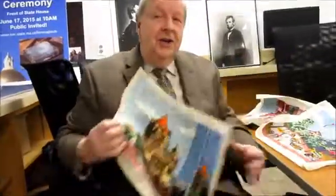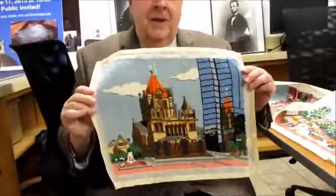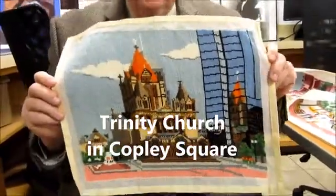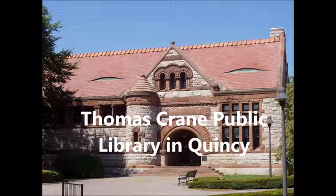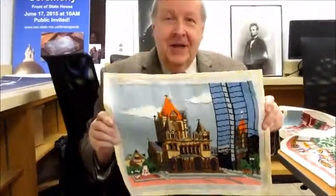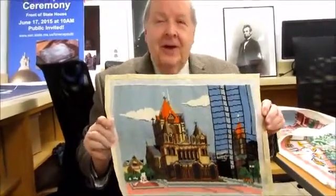This is the Trinity Church in the Back Bay, and if you ever go to the Thomas Crane Public Library in Quincy, you would say the same architect did this. It's H.H. Richardson. So this is a very famous building. It's across from the Boston Public Library. And as I said, we do this map program to show where the land was filled in.